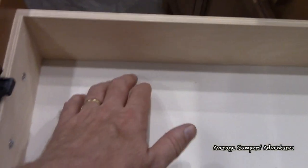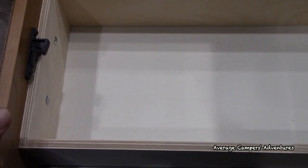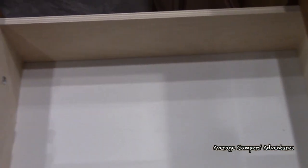There's another example of a drawer, and just at first glance it looks like it's built pretty well until you start tapping on the bottom. And it's a very thin piece of wood that could easily break. So any weight in this drawer could cause cracking of the wood.